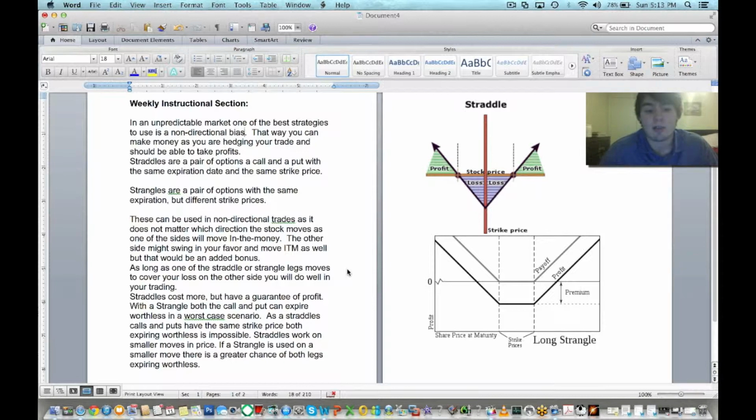Straddles cost more but have a guarantee of profit. With the strangle, both the call and the put can expire worthless in a worst case scenario, which we always want to stay away from. You don't want to get exercised. With straddles, calls and puts have the same strike price, so both expiring worthless is impossible.